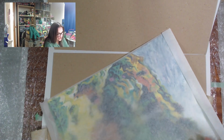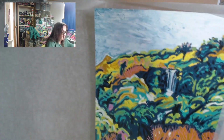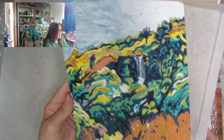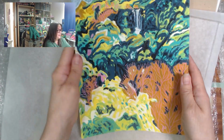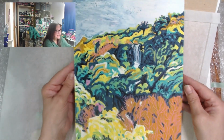It's like pass the parcel. You know what's inside though. Wow. I want to touch it now. It feels like it's still slightly sticky. Isn't it beautiful? I can tell you it is.